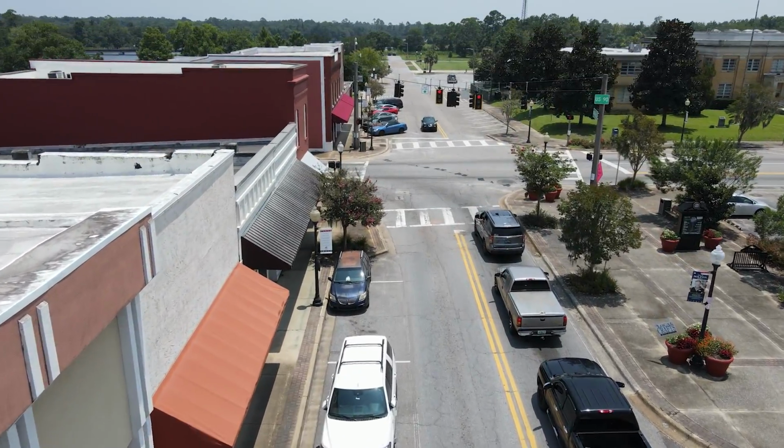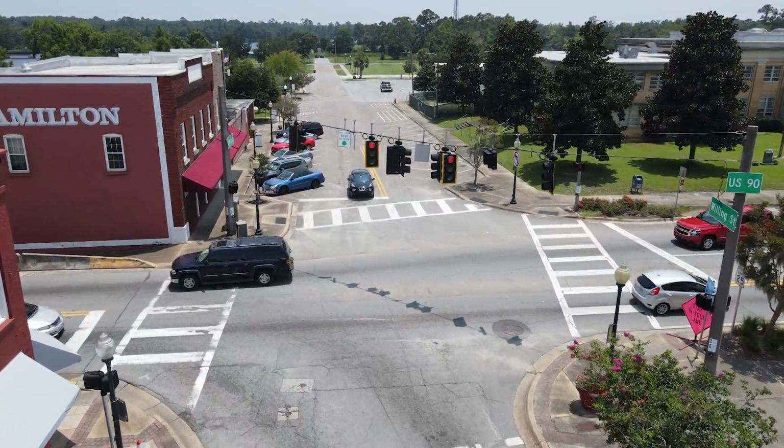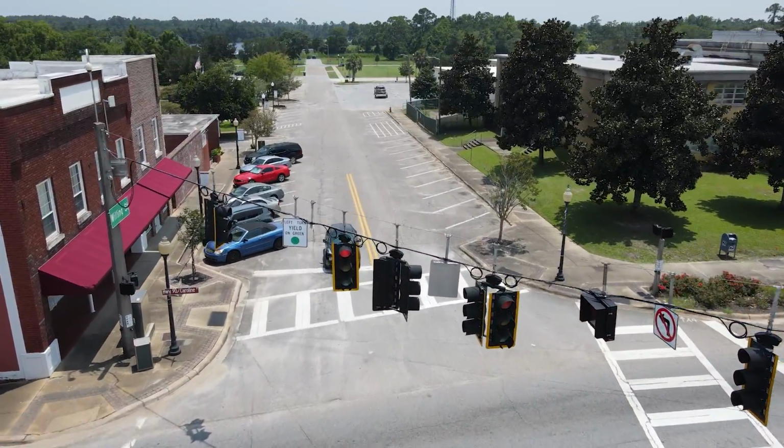Yeah, I think that would be great. There's a lot of cool structures, nice architecture over there. And he's right, there's a whole bunch of action all on the outskirts of Milton with all the new builds going on.